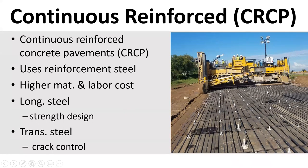They will have these really tight spaced rebar in the longitudinal direction, and then in the transverse direction, they have maybe every 4 feet, 6 feet, even 8 feet, I've seen sometimes, for certain applications, this transverse steel running through there. So the longitudinal steel is actually part of the design, part of the structural reinforcement.